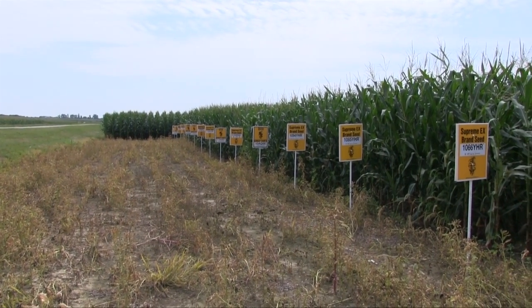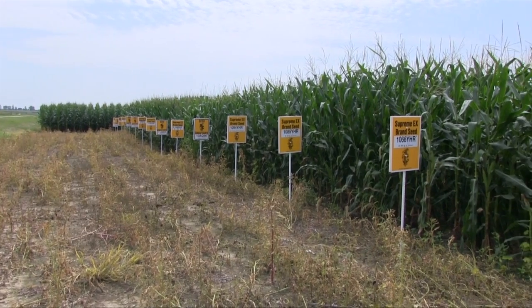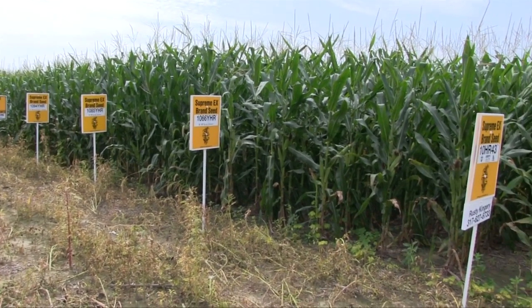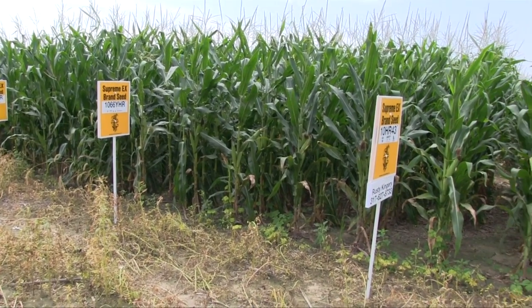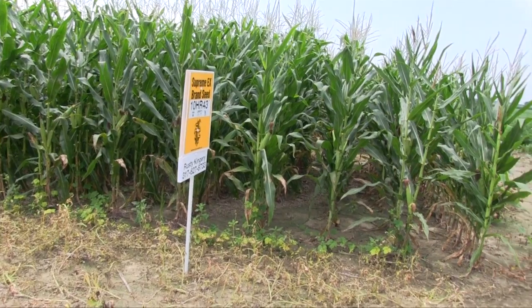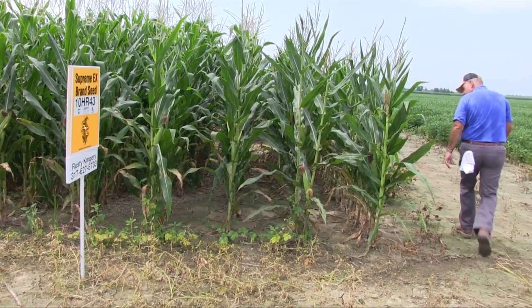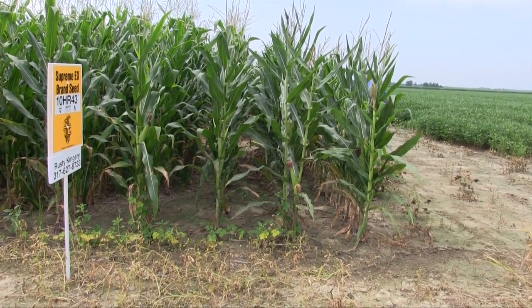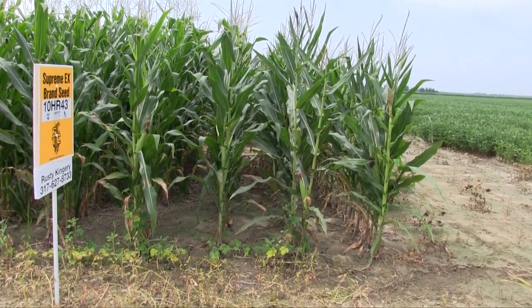I'm Andy Eubank, and Bill Mullen, Director of Agronomic Services at Seed Consultants Incorporated, and I headed for southern Indiana this week. On a very hot and humid day, Bill and I checked out a Seed Consultants replicated research corn plot along with one of their soybean plots. Let's get an update on how things look in that part of Indiana.